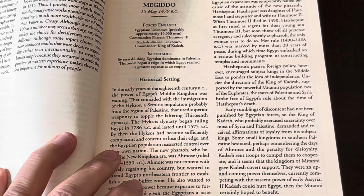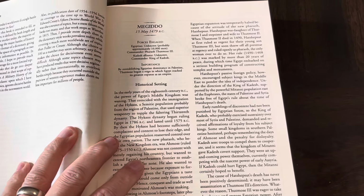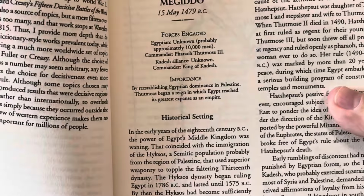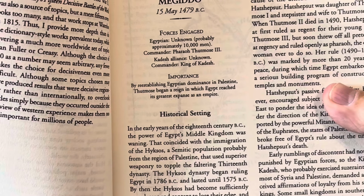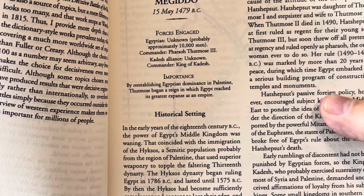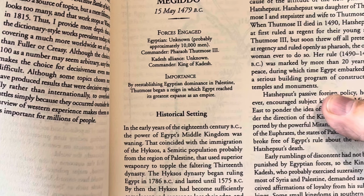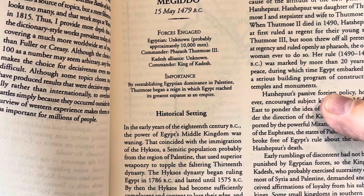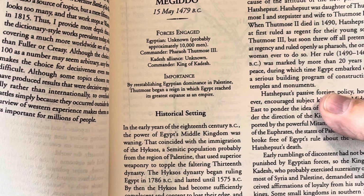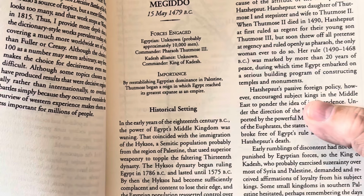So we've got Megiddo, and here's an example of how these are laid out. I'm just getting a lot of glare here. You've got your forces engaged and the approximate numbers if they have them. For some of these earlier ancient battles, our data is not as accurate or attainable. You've got the commander of each of the forces, and then you have importance: by reestablishing Egyptian dominance in Palestine, Thutmose began a reign in Egypt which reached its greatest expanse as an empire. So that's the importance of this.